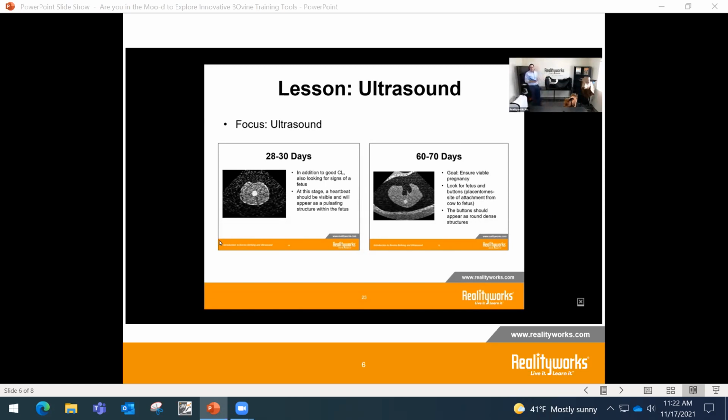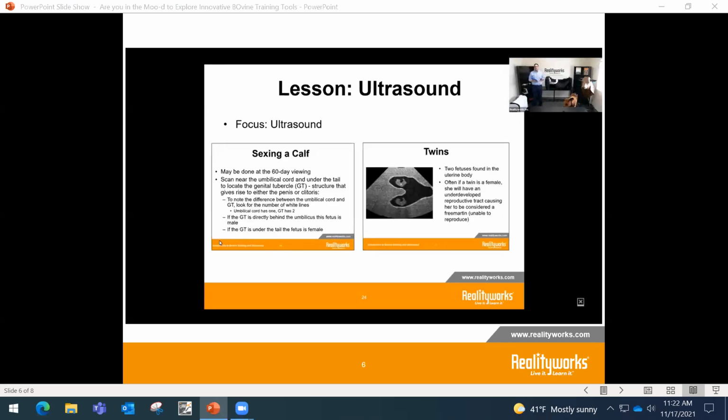of doing an ultrasound. And I can choose different types of ultrasounds to look at, from a 28 to 30-day ultrasound, a 60 to 70-day ultrasound, and up here, I can focus on sexing a calf. I can also look at twins. So all these different scenarios are in our ultrasound world and our tablet here, allowing students to go in and see what that looks like.